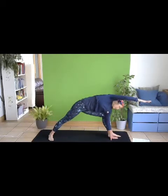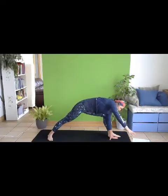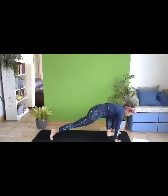And that bit of leverage, so the left hand, the left arm pushes against the left leg, and the left leg resists it, and this helps you to turn a little more. And keep the shoulder blades down your back. Really nice. Both hands down, and let's go through vinyasa.